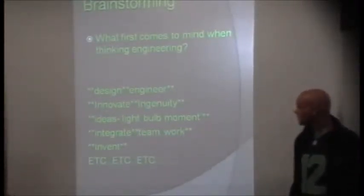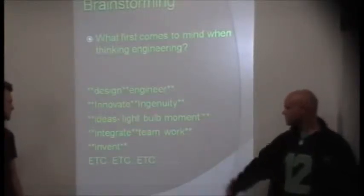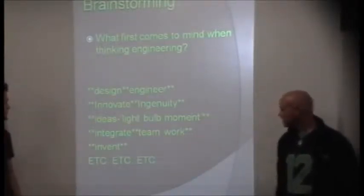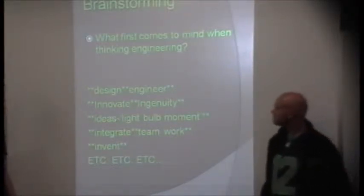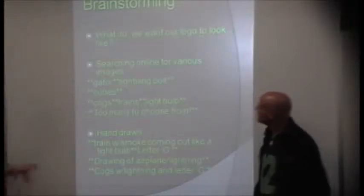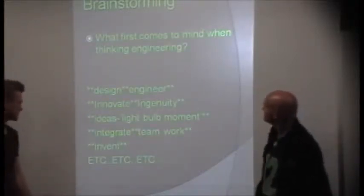Some of the keywords that we were thinking of were design, engineering, innovate, ingenuity, integrating, teamwork, all that kind of stuff. We brought the ideas of engineering together from all the different aspects of engineering.